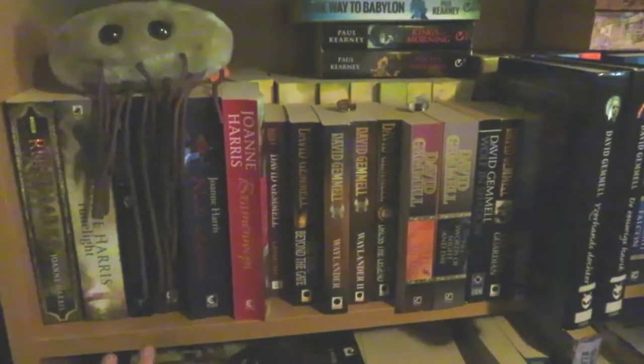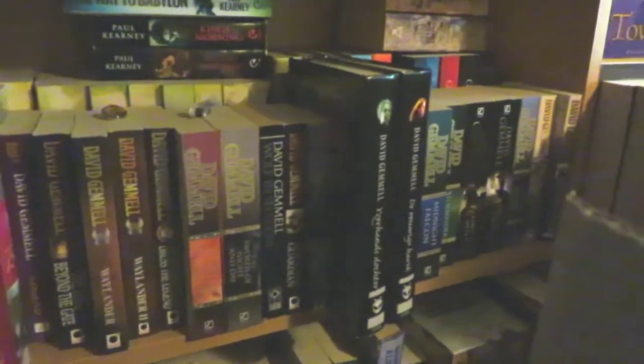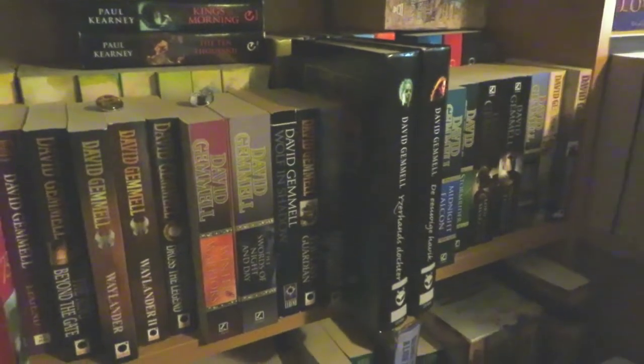Here we have some Joanne Harris books. Some David Gemmell? These ones are by, I keep forgetting this author's name, David Farland. And we have, I can't read her name, I think it's Sabina Zettel, some Garth Nix books and a couple other ones. We have, you can't really see, the books of A Song of Ice and Fire. I do like that series.